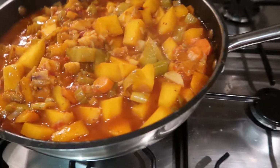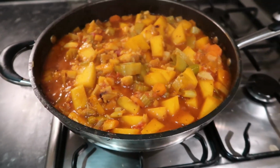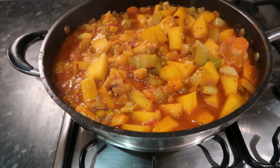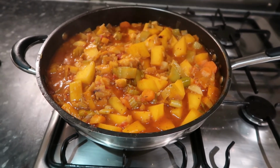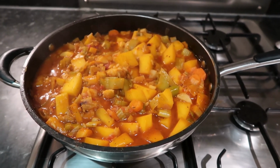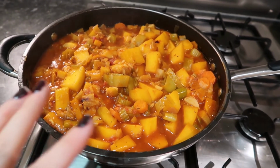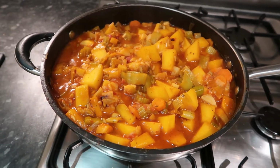This is what the stew looks like right now. It's cooked itself down, and I basically kept it off the heat for the last 10 minutes whilst I've been making the dumplings, but it's cooked through wonderfully. Obviously we're going to put it in the oven so that it can just bubble away and get perfectly cooked, making sure all those chunks of butternut squash and parsnip are fully cooked through, but it looks amazing.